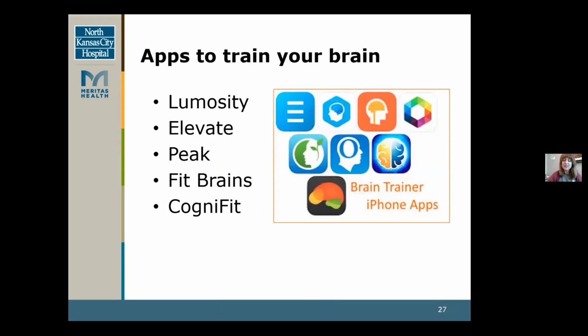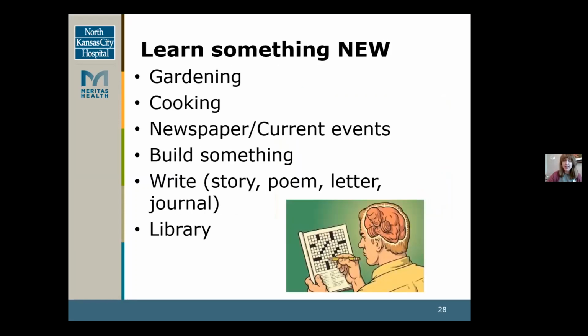But again, even with these, I would suggest doing something else. Don't just do these apps, because this is not like a one-stop shop that's going to help everything. You still need to give yourself that variety. Some ideas if you're wanting to learn something new: things like gardening, cooking, staying up on current events in moderation, building something, writing, and the library has a lot of awesome resources out there that I would encourage you to check out, and it's all free.